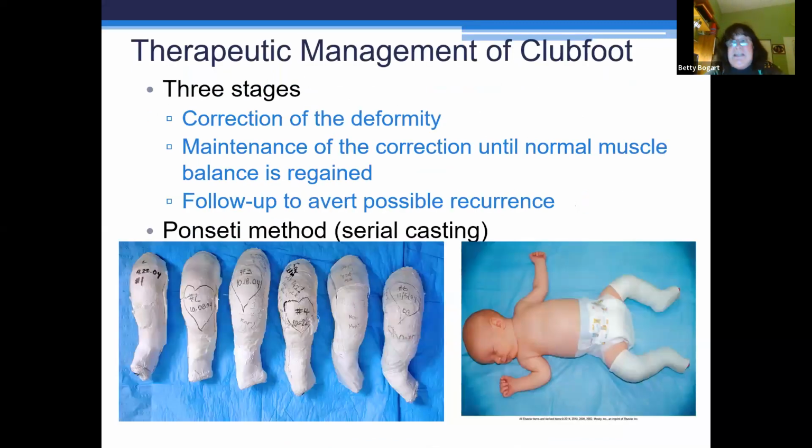Of course, we need to do this quickly because remember, these bones, 2 to 3 weeks, we can correct them. And what we do is what we call serial casting. And I love this picture, which shows you that every week it is changed. Every week. That's how quickly they heal, okay? So they put them in a cast, and every week they change them. They get their feet where they need to be.